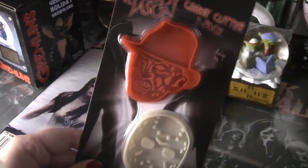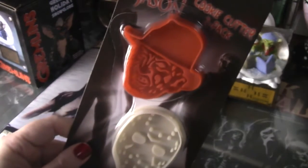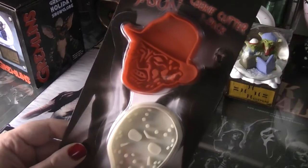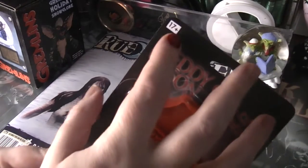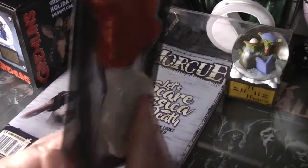This is it. I have to say I'm a little disappointed. These retail, I know, for $13 because I watched somebody else's video. So they're not a super mega cheap item. So yeah, they're okay. 17 plus is a bit ridiculous because you can bake before you are 17 years old. People learn to bake in school.